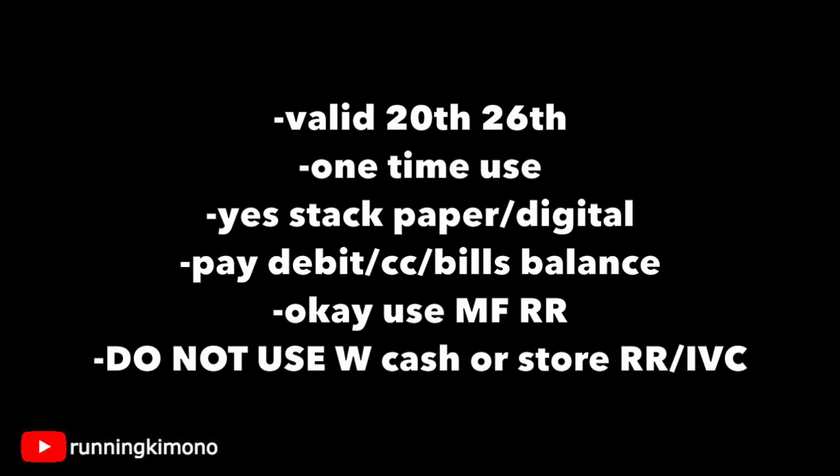Some rules for you guys. Again, it's valid from the 20th to the 26th. It is of a one-time use, so even if the booster's still in your account, it's a one and done. And yes, you can stack one digital and one paper. For the balance after manufacturer coupons, use your debit card, credit card, or bills to pay down the balance. It is okay to use manufacturer register rewards, but do not use store register rewards and do not use Walgreens cash to pay down the balance with boosters.